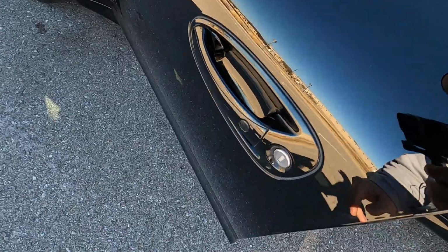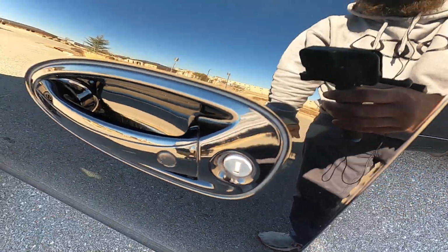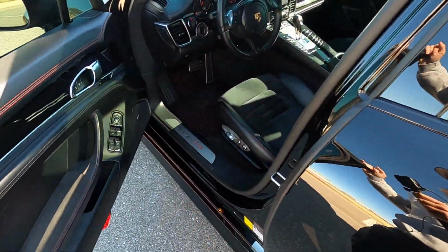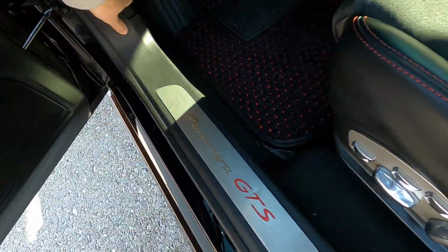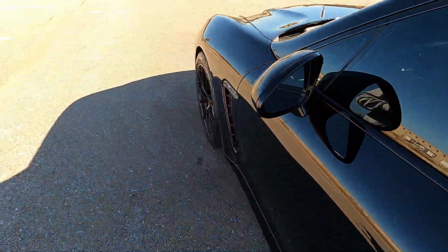Oh, it does also have keyless lock and unlock there. Just push that and it'll lock or unlock the car. Really nice to have. Never have to take your key fob out of your pocket, especially with the keyless start.